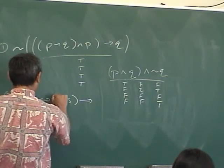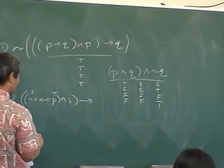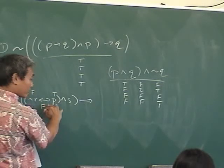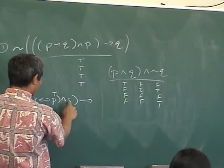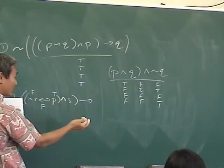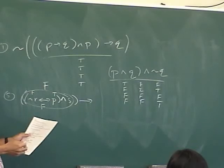P is true. Now, if you have the biconditional statement where the first one is false and the second one is true, what is that? It's false. Right? Remember, in order for the biconditional statement to be true, they both have to be the same. Okay, now, I don't even have to know that. Why? Because if you have an and statement, the only way it's true is they both have to be true, but that one came out false, so this whole thing has to be false, right? You try to do as little work as possible. That's the goal here.